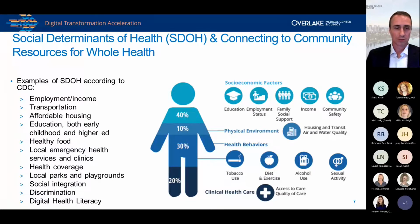Okay. So when we're looking at our digital transformation and acceleration plan through that final lens, that community lens, what we're really talking about is how can we leverage information that's out in the community in various different systems to create this picture of the overall health picture of a patient. And when we're talking about things that we impact, the healthcare systems are only able to impact directly 20% of what makes up the whole health of a patient.